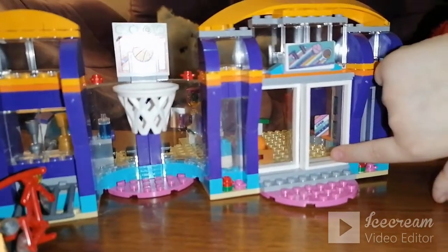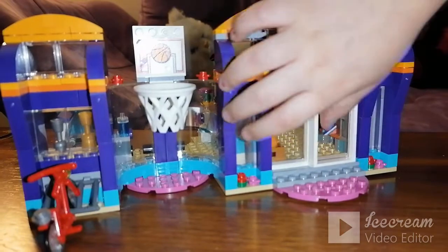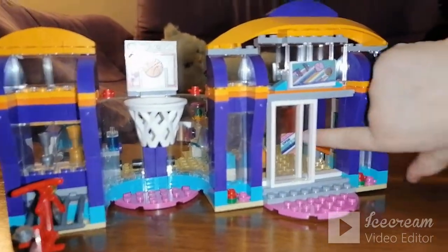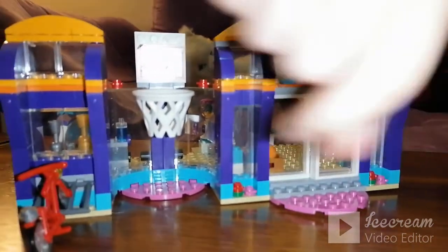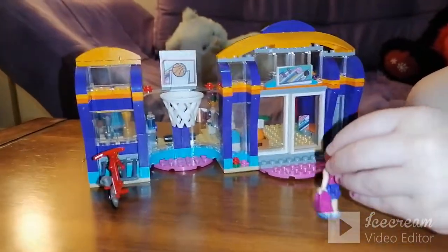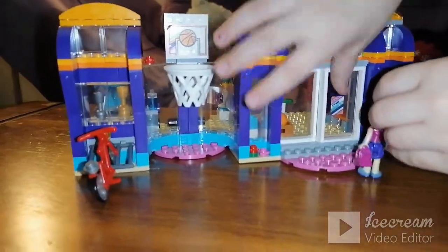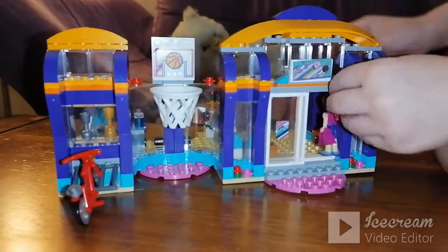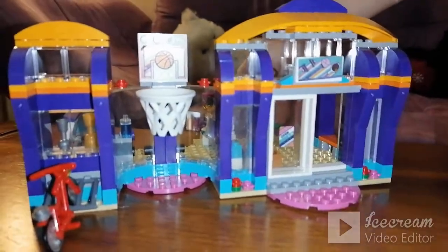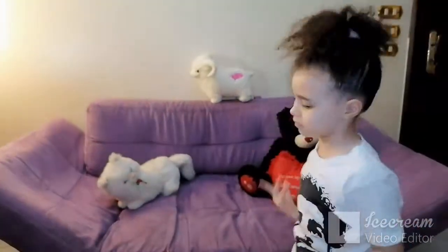Okay. So, this is a door that opens and closes on its own. Like, here's the doll. She's going inside. Okay. And while she's going, it opens on itself. And then she goes inside and does whatever she wants in the girls club. Okay, let me finish the tour now.